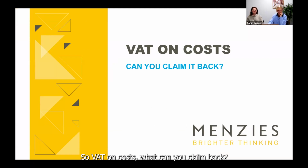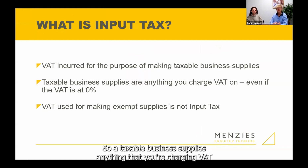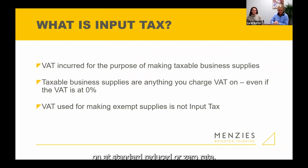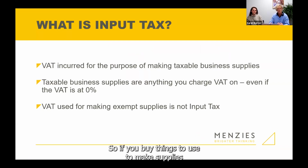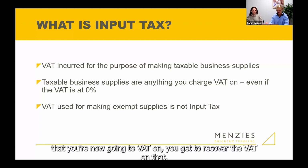So VAT on costs, what can you claim back? Going back to first principles, you can claim back VAT on costs that you incur for making a taxable business supply. So a taxable business supply is anything that you're charging VAT on at standard, reduced, or zero rate. So if you buy in things to use to make supplies that you're going to charge VAT on, any costs that you incur for the purpose of providing education that you're now going to charge VAT on, you get to recover the VAT on that.